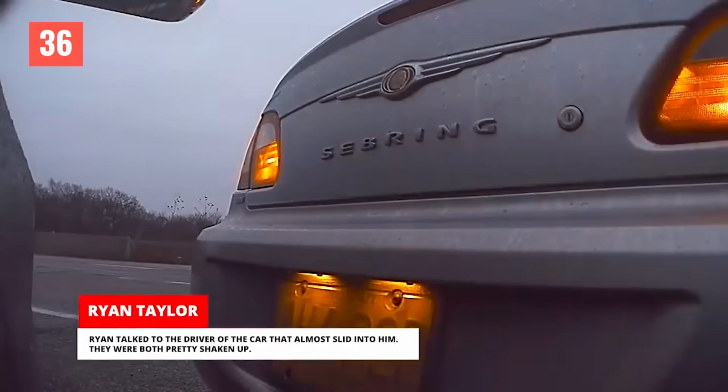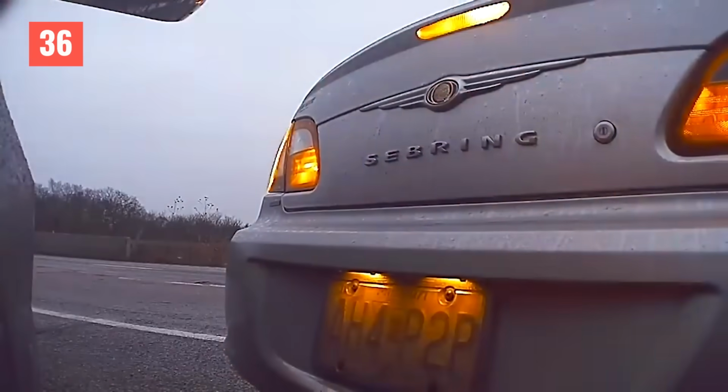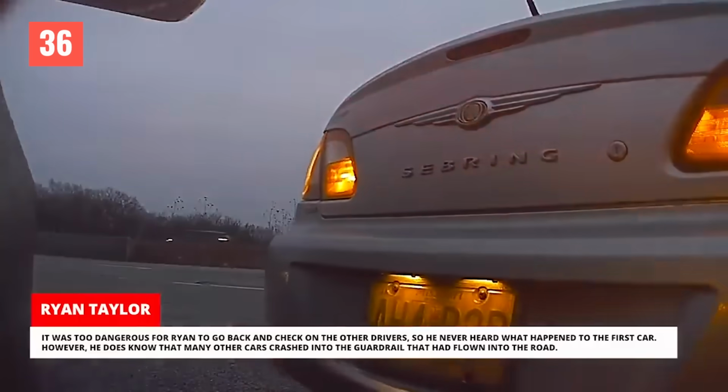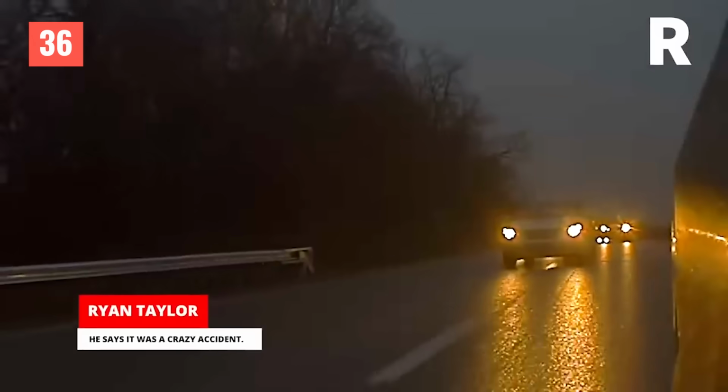Ryan talked to the driver of the car that almost slid into him. They were both pretty shaken up. It was too dangerous for Ryan to go back and check on the other drivers, so he never heard what happened to the first car. However, he does know that many other cars crashed into the guardrail that had flown into the road. He says it was a crazy accident.